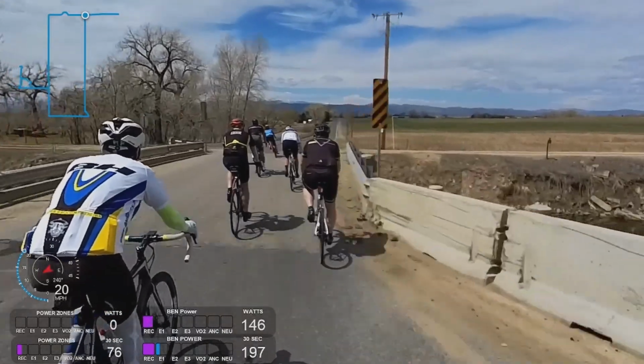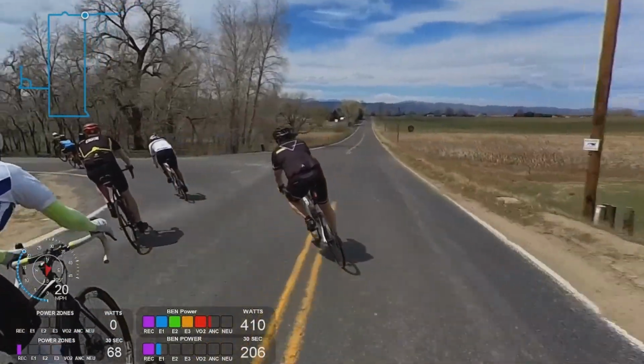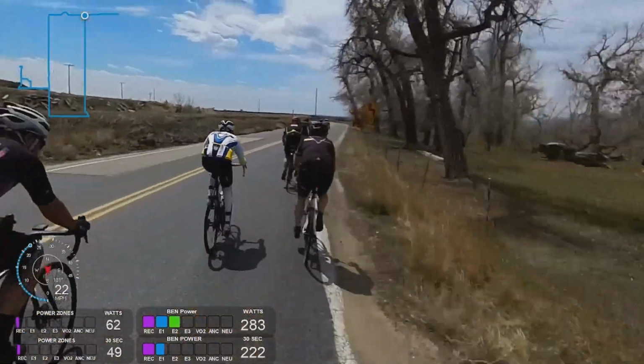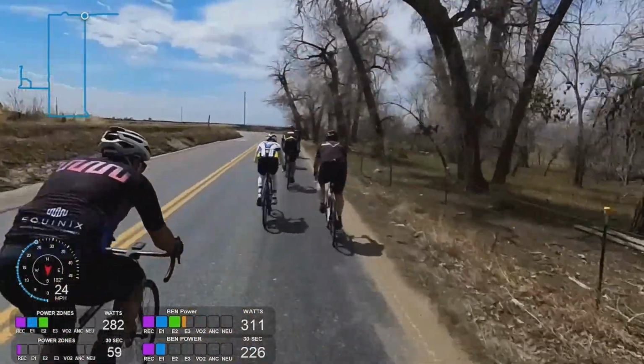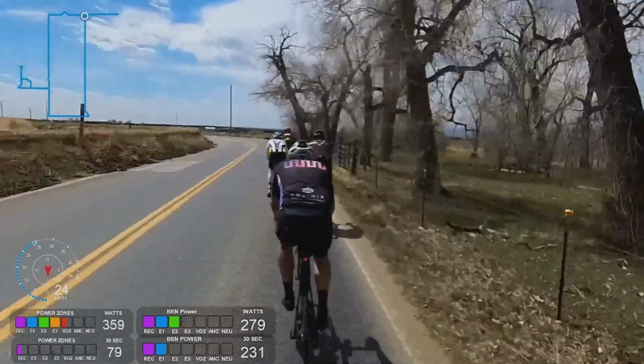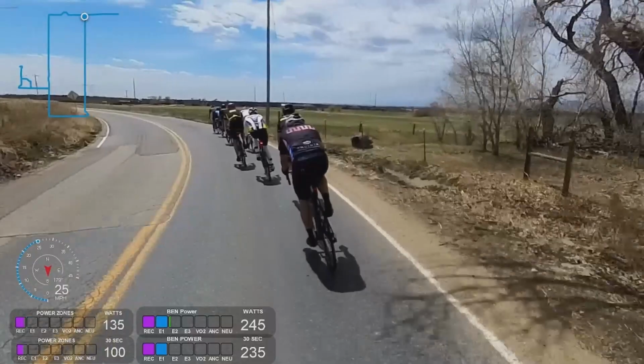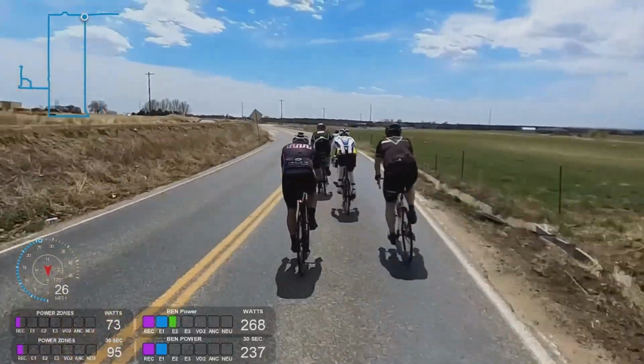So now we're coming into the corner, 23, 24 miles an hour. We slow down a little bit and we come through. Now in the old days, we're supposed to wait for everyone to come around the corner before hitting it. But if you saw Ben's wattage here, 300 watts, I know the guys behind me are strung out with that yo-yo effect. And that's got to be extremely hard. And we're just hitting it so hard here.